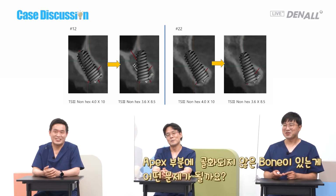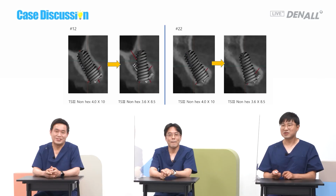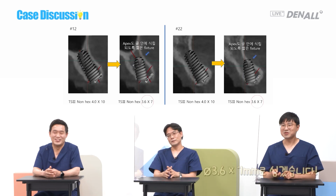If the bone at the apex is not ossified, what kind of problem can we expect? Periimplantitis occurs. I saw that. I have many patients who have problems. When the bone is not completely ossified, it becomes painful and periimplantitis can result. As someone who does a lot of bone grafting, I don't like that. Then I'll do it like this. The palatal hole is more important, so I will place 3.6 by 7.